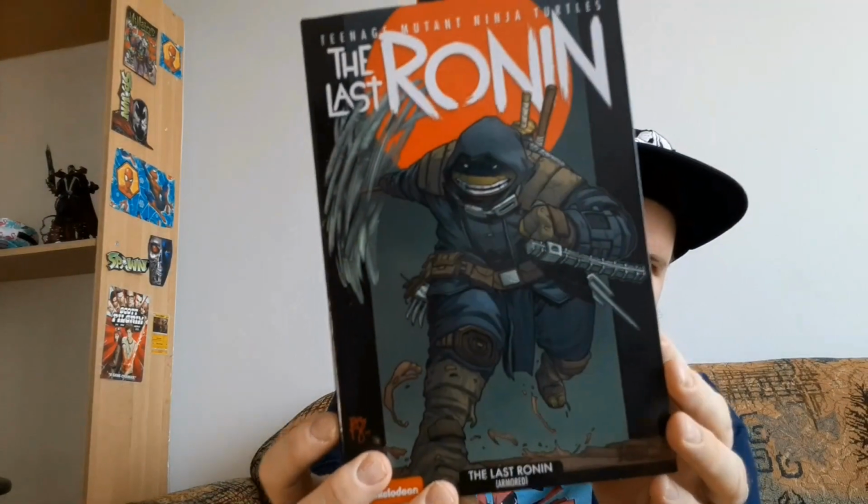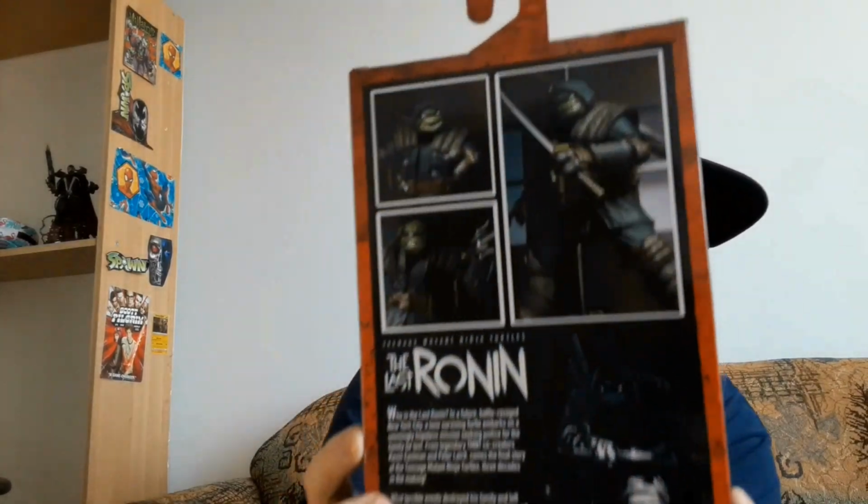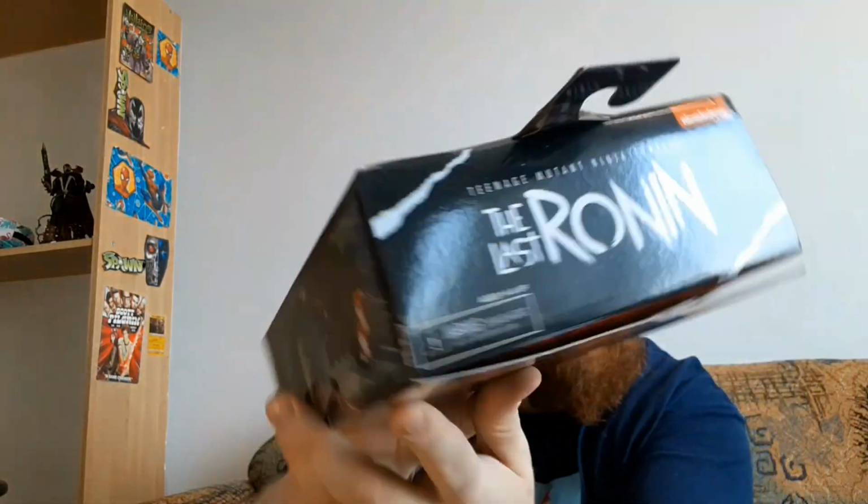So there's the front of the packaging, there's the side, there's the other side, and there's the back. So it gives you nice pics of the Ronin himself. There's the top of it.